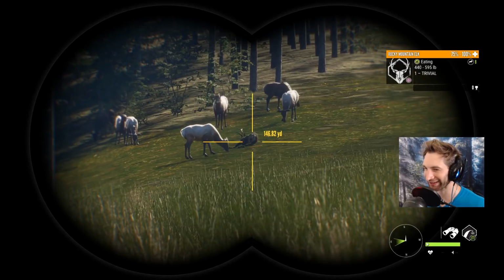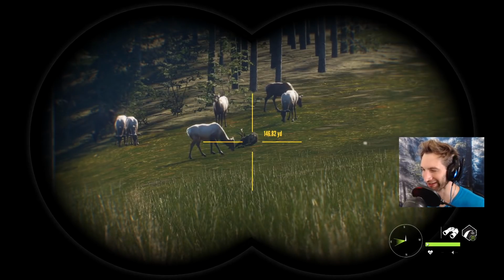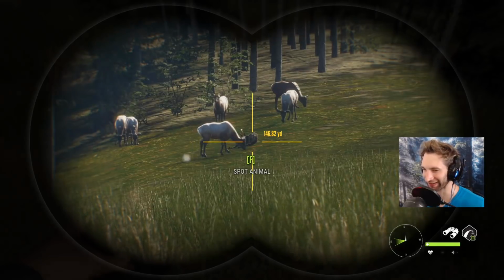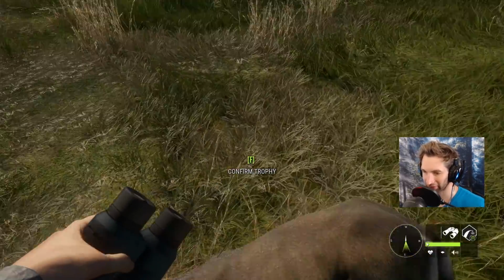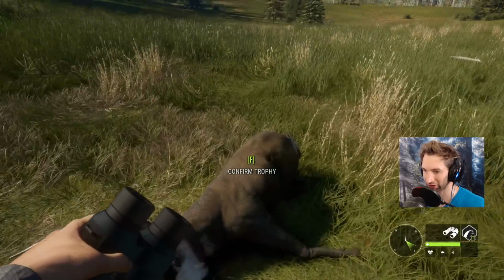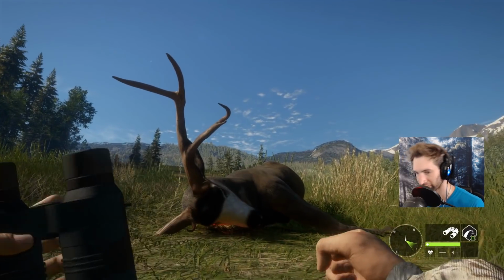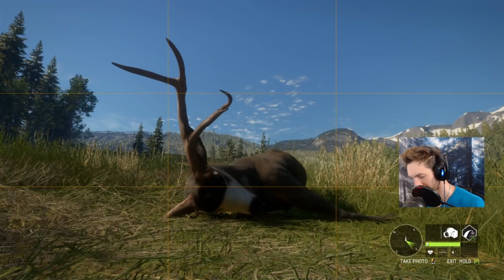He just piled up right next to all those elk. So it must have been a pretty good hit, because he's down. Well, here's our buck down right here. Let's take a look at this guy. He should be a good one. And, yeah, we'll take a picture of him as well. Just like that. Alright, let's pick him up.